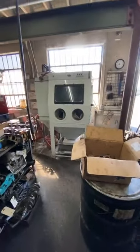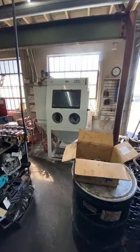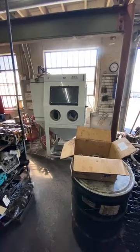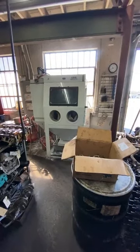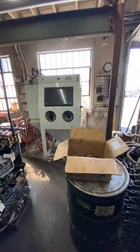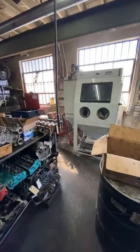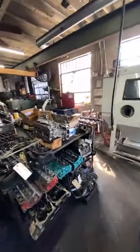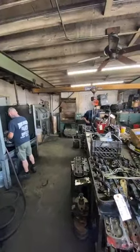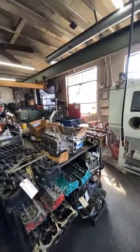This is a soda blaster. We do the aluminum heads with ball bearings and the oil galleys and stuff. Now we just soda blast them and you rinse it and it's gone, where before we used to have to take the balls out. Saves a lot of time. You guys do glass beading as well as soda blasting? Correct, we do both. The heads that don't have any oil galley plugs or anything like that, we glass bead. A lot of the imports have ball bearings, so we soda blast them. Saves a lot of time.